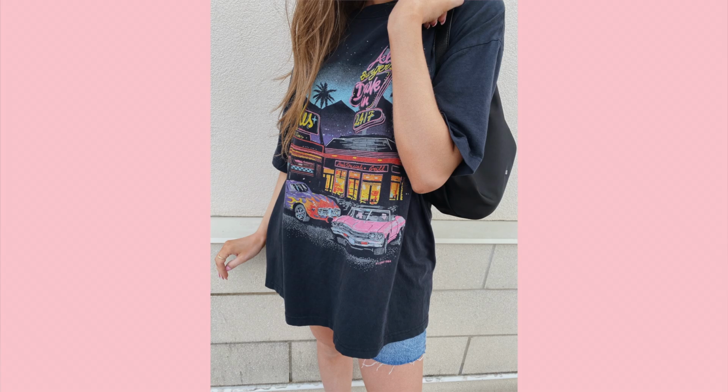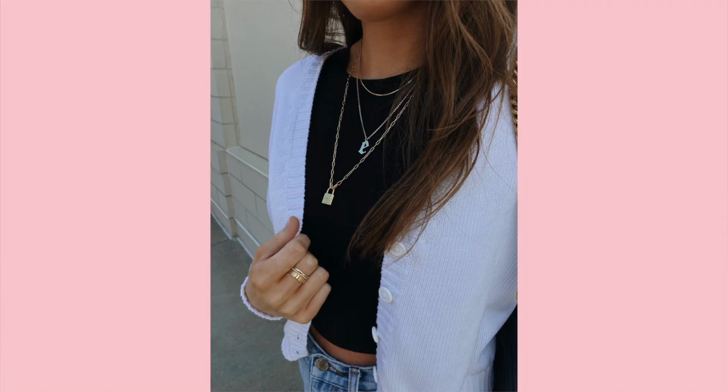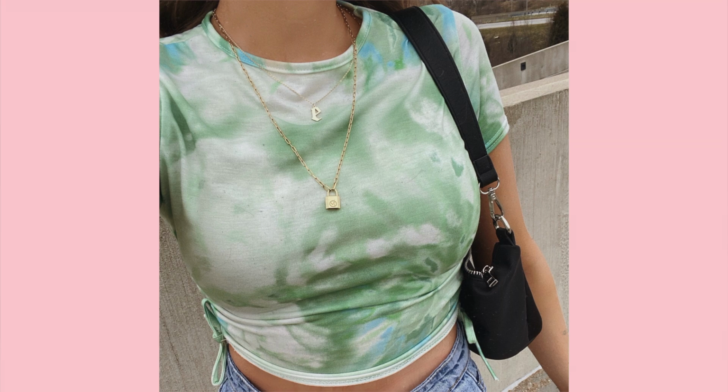Like a close-up, a detail shot of your necklace and your cardigan. I'll show you some examples of what I'm talking about, some detail shots to throw in your feed and mix it up from just an outfit picture. Angles and lighting, very important.